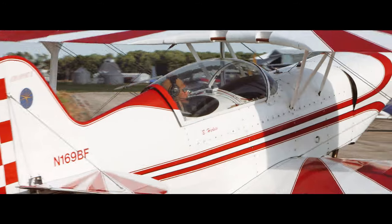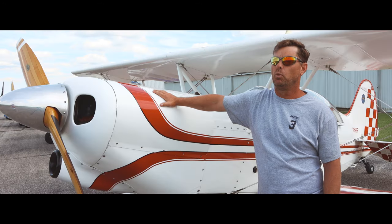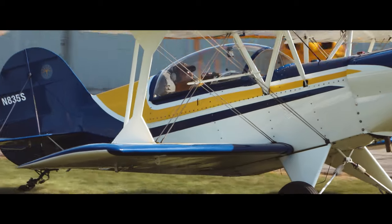Once we started doing that, it opened up the avenue toward maybe doing air shows, maybe doing something with that certification that comes along with it.